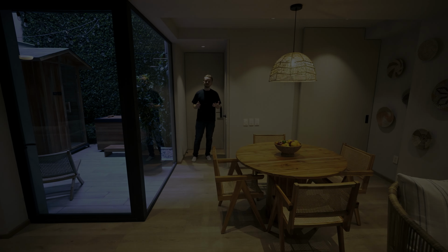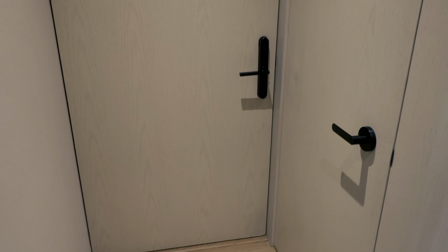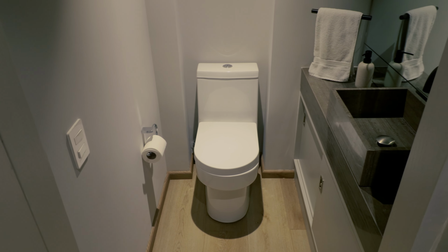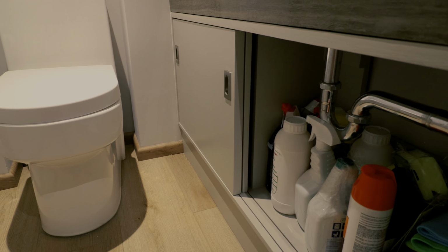All right, so as soon as you enter, we have the half bathroom here. It's right next to the main entrance. This honestly hasn't changed too much. Probably the major addition we did is that we added in a little storage cabinet underneath the sink.